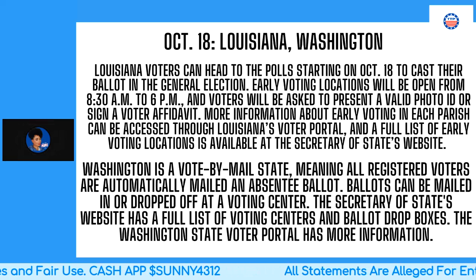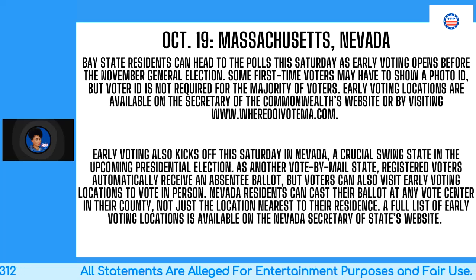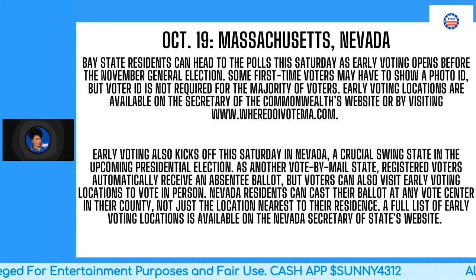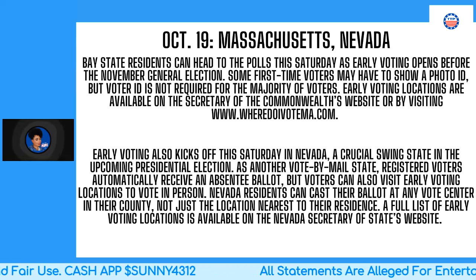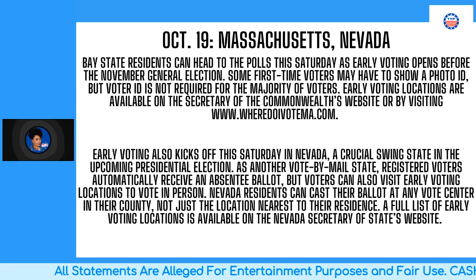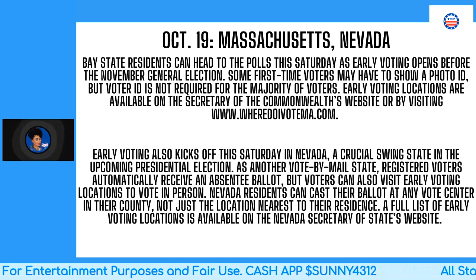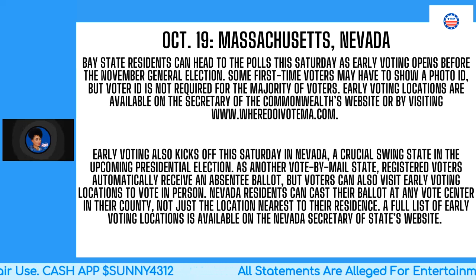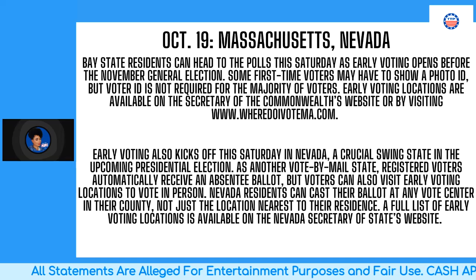Tomorrow, October the 19th, Massachusetts and Nevada. Bay State residents can head to the polls this Saturday as early voting opens before the November general election. Some first-time voters may have to show a photo ID, but voter ID is not required for the majority of voters. Early voting locations are available on the Secretary of the Commonwealth's website by visiting www.wheredoivotema.com.